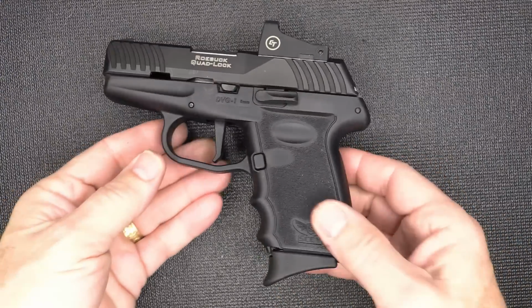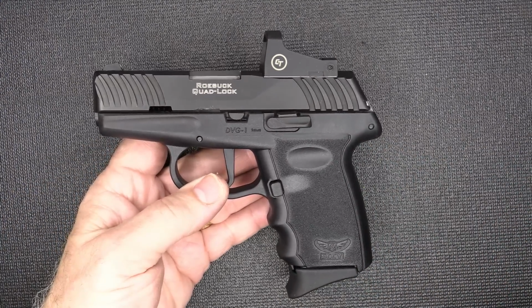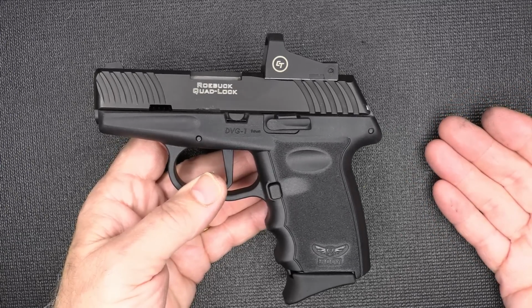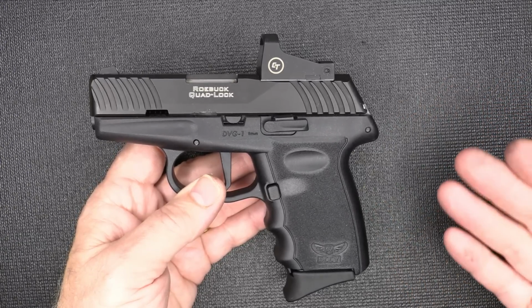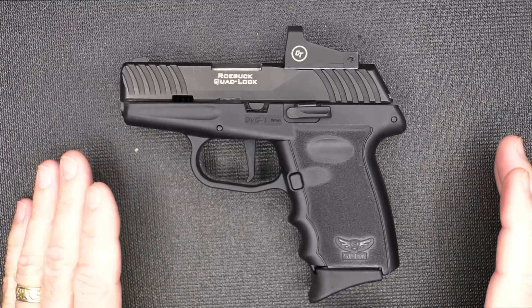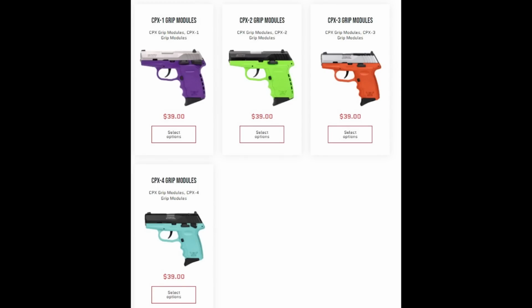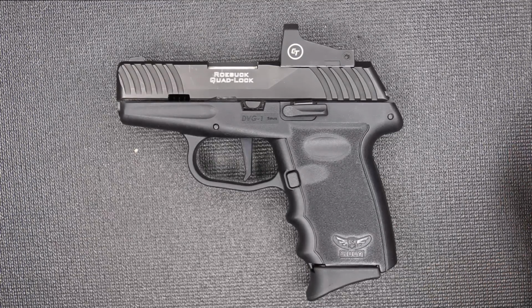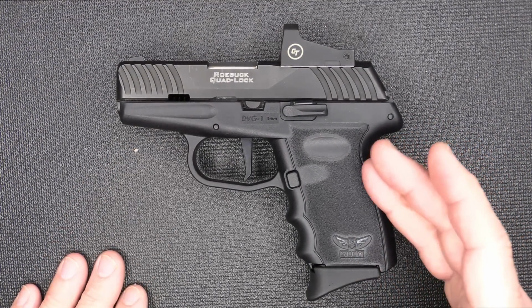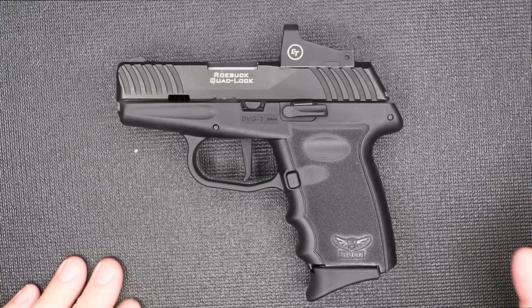Now, when it comes to plus P ammo, according to their manual, it says that you can shoot plus P, you just shouldn't shoot a steady diet. One of the things about any pistol is if you're shooting a lot of plus P, it is going to wear and tear on the parts. Now, these do come in a number of different colors. They do a stainless steel kind of finish, and then they do different frame colors. At one time, pink was their most favorite. That's kind of tapered down because a lot of females are coming into gun shops, and this is one pistol that they're looking at, mainly because of the price.